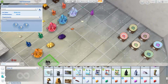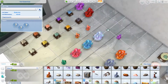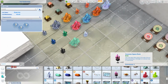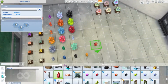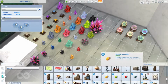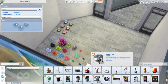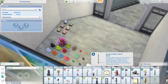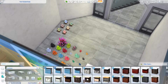But yeah, I really enjoyed this build. I think it's cute and adorable, and it fits in pretty well in this chic-ish, more proper area of the mall. We're almost getting close to being halfway done with the mall, which is really cool and really fun. I'm actually really excited for that.